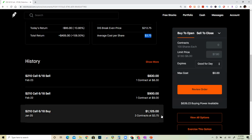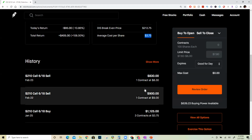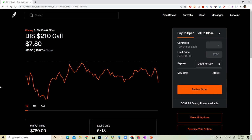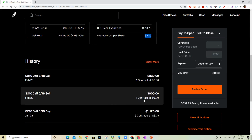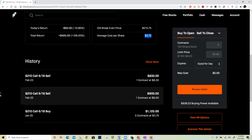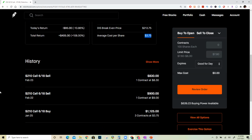So if you look at the net investment, it's 1125, and we sold just 2 out of the 3 for about 1730, which is over a $600 profit. And I'm still holding one more because I think Disney can recover again. Okay, so this is a strategy that you can use where you're recovering your initial investment as well as locking in some profits. Obviously, if I sold all of them at 900, it would have been a solid $2,700 return or a $1,600 profit. That would have been great too.